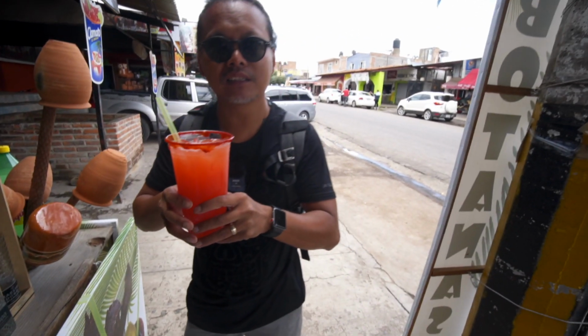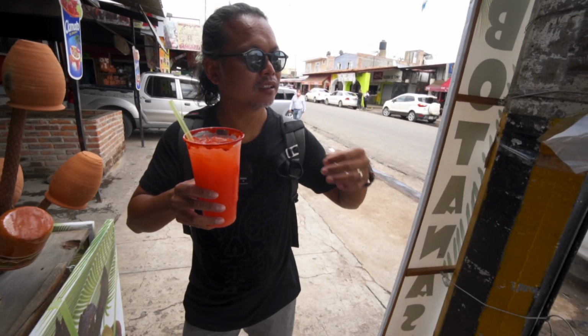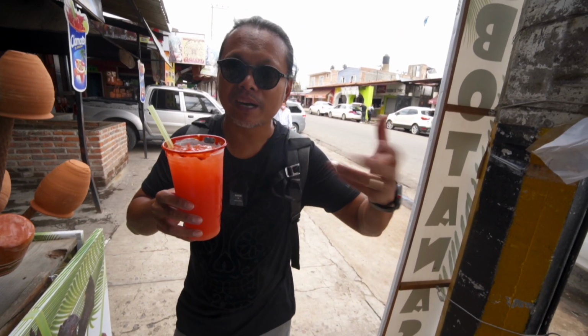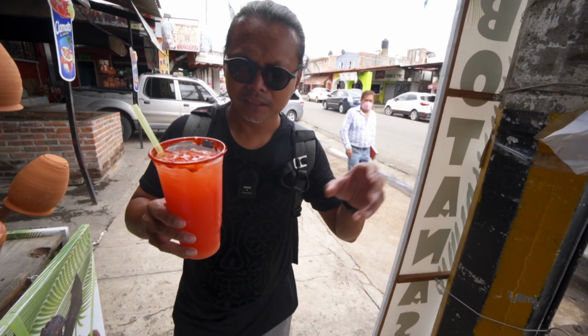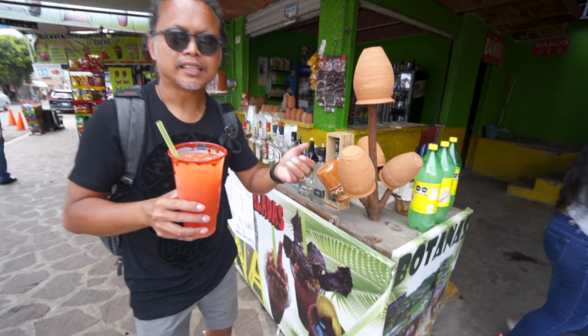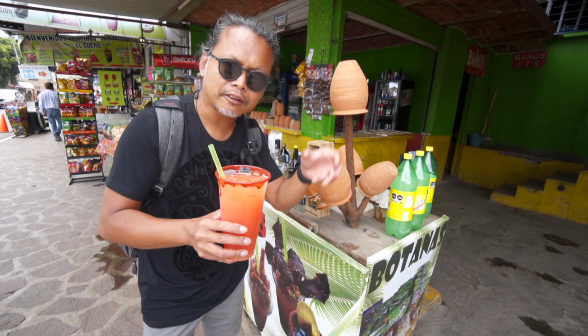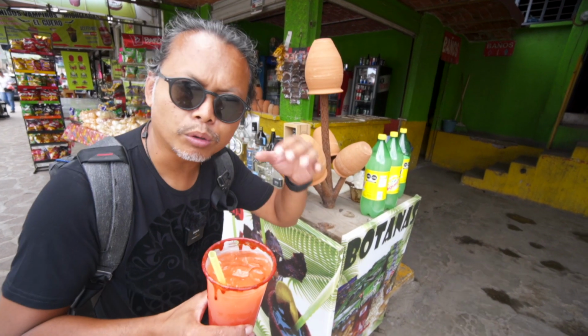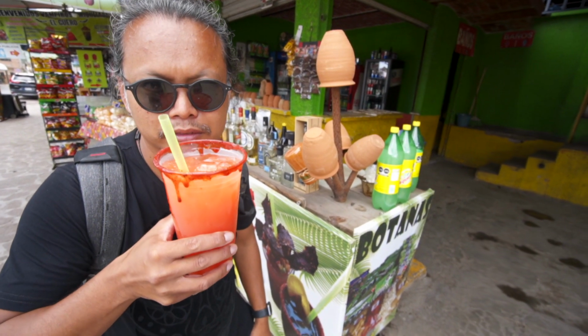I like this better than the cantarita. Really? Yeah, the vampire blood, the cocktail mix, kind of helps to counteract the citrusy. I feel like that tomato juice cocktail mix somewhat counteracts the citrus, so it just makes it a more well-rounded drink. And plus, you know, tequila.